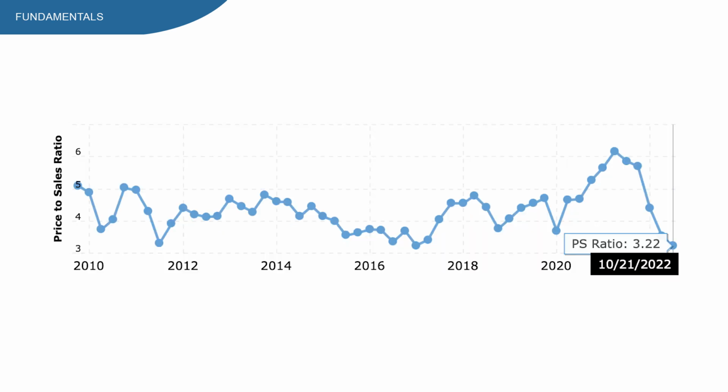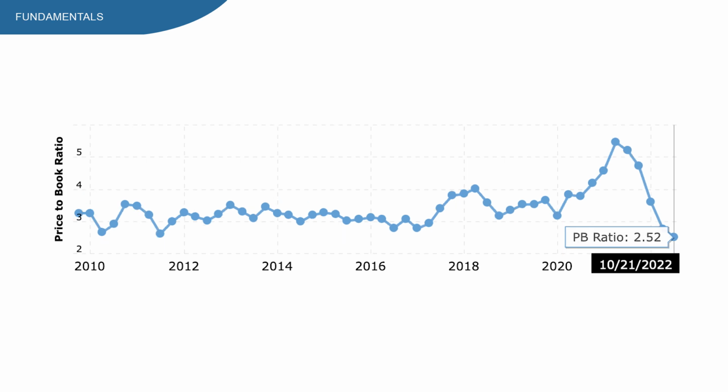And in this graph we see the price to sales ratio. It's declining a lot, most recently, which is because of the decline in stock price. So in general, this is a good thing. Right now, price to sales ratio is at 3.22 for TROW stock. Usually you want this number below 2, but since this is a different type of company, I think 3 is fine.